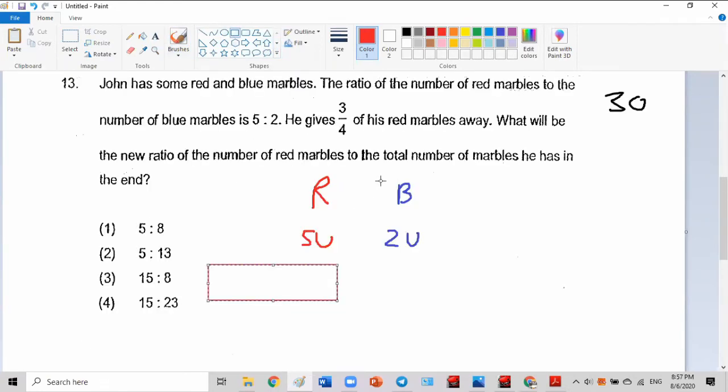So 5, how to make it 3/4? See? 3/4 of his marbles away. So how do you draw 5? 1, 2, never mind, no need to hurry. 3, 4, 5. Don't go and kill yourself. See, you have 5 units and this guy got 2 units. All right? Color, okay? 2 units. Agree? Now, the problem again, they go and trick us, right?